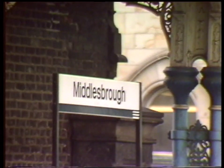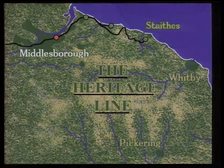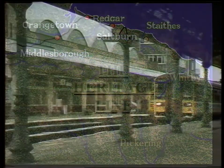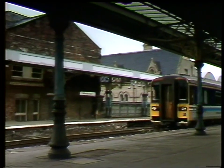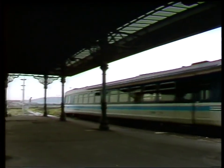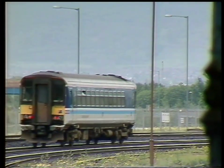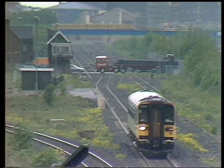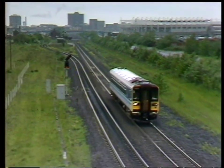Middlesbrough's new station was opened in 1877 by the North Eastern Railway. From here, frequent Sprinter and Express trains depart on the Heritage Line to Saltburn. Following the Tees to the sea, the line passes through Grangemouth, where there are vast chemical plants and one of the largest steel complexes in Europe.